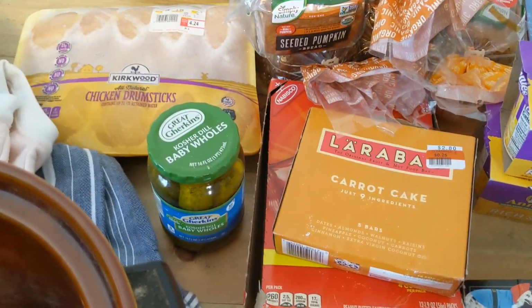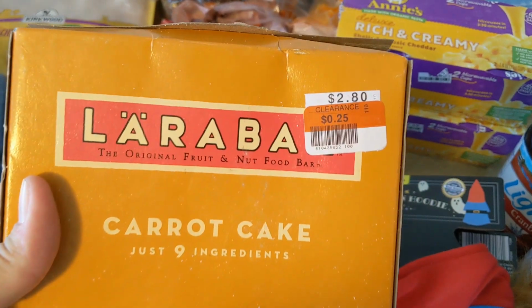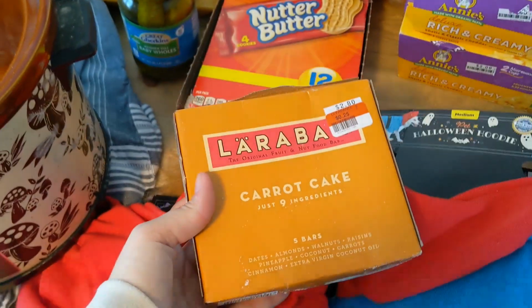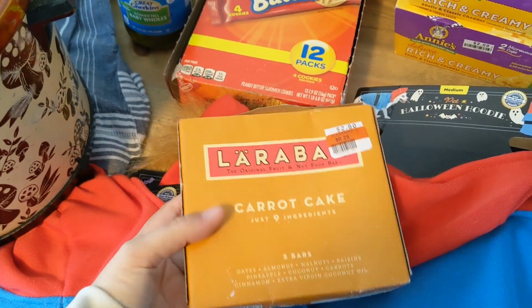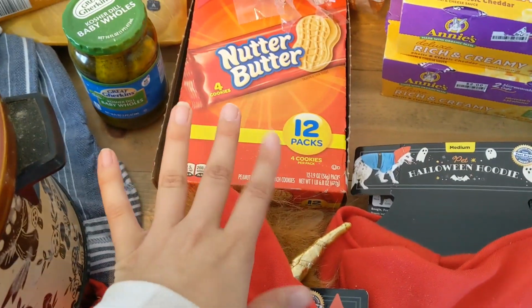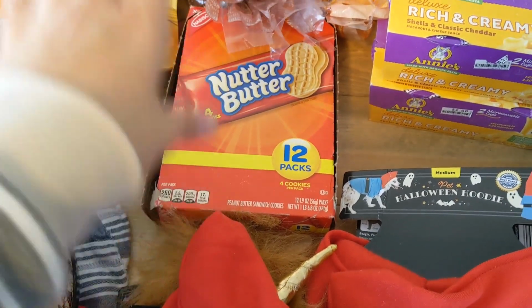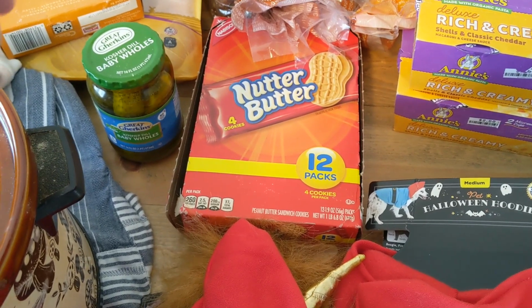That's exciting. I have a whole case of Larabar. These were on clearance for 25 cents. That in itself is an insane deal. They're carrot cake flavored, so, you know, can't go wrong there. And then this is a little silly, but this is a whole case of Nutter Butters that came in little packs, and they have all been eaten already.